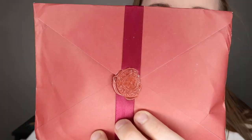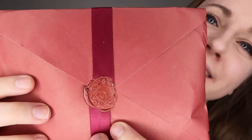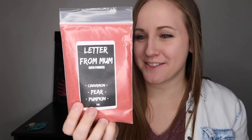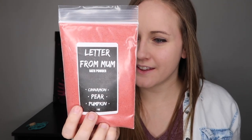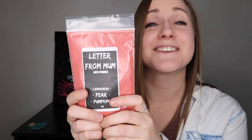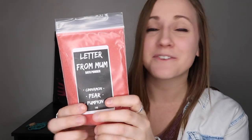Okay, I'm opening up this letter and look at the back. The back has a Weasley family stamp on it. Like, that is the Weasley family. That is so cute. So inside the howler envelope, we have a card, and inside the card, we have a letter from Mom bath powder. Now, what is this one? Ooh, it says it has lots of gold and green glitter. Okay, this is so cute. Scented like a freshly baked pumpkin pasty and the comforting smell of back home. I cannot wait to use this one.